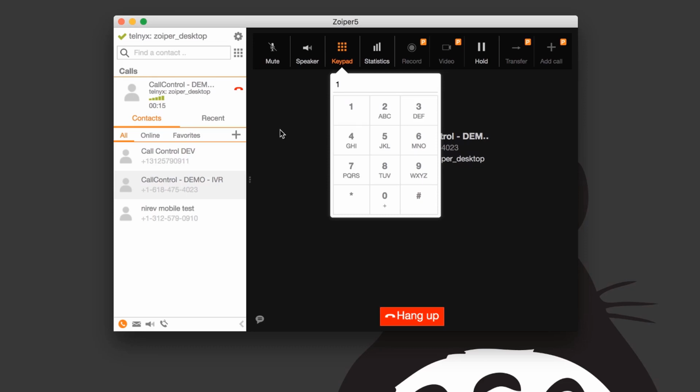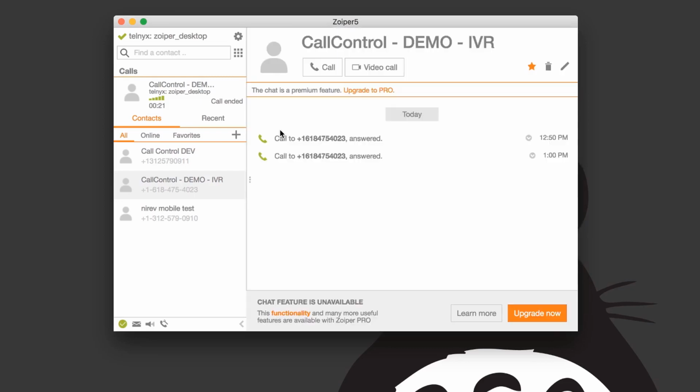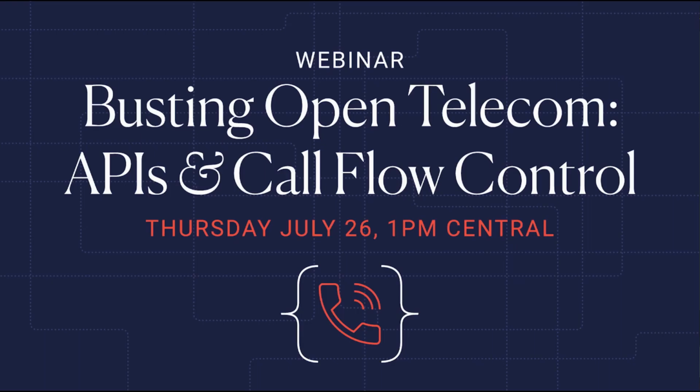And I can answer, and you hear me through my mobile. Well, that showcases the flow. What the app did was it first received the call initiated event. It answered the call. It entered a command to play the audio menu. Then when you press any other digit besides 1 or 2, the audio gets played back again.